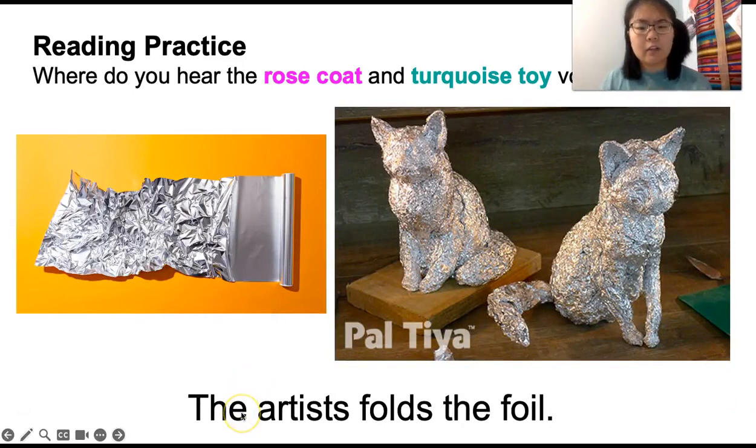The artist folds the foil. Right? I actually have, not from this artist, someone I know made me a deer out of tin foil. The artist folds the foil. This is tin foil. Thank you.